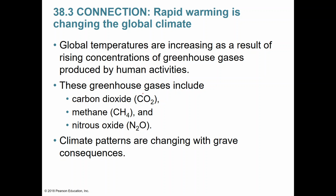The human connection with the increased greenhouse gases was an overarching conclusion of a group of scientists from over 100 countries that have studied this. They've published thousands of papers on this. They've developed what is called the Intergovernmental Panel on Climate Change, IPCC. And these are a group of scientists that have dedicated their careers to studying these climate patterns and how they change based on different types of human activities.